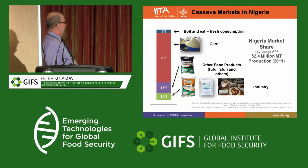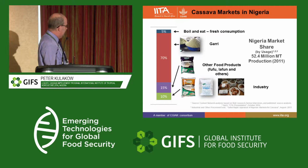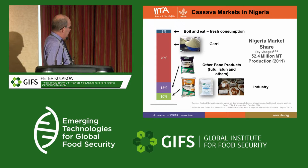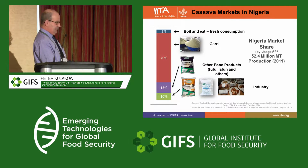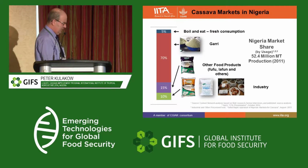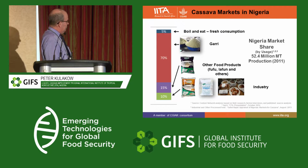Cassava is primarily a food crop, even though we often talk about it as an industrial crop, at least in Africa. In Nigeria, only about 5% is boil and eat, so that's fresh consumption. About 70% of it is gari, which are fried starch granules, and then about 15% is other products, including fufu and lafun and other products. These are all fermented products to deal with the fact that cassava roots have cyanogenic glucosides, and so the cassava roots need to be processed in many situations to be safely consumed.